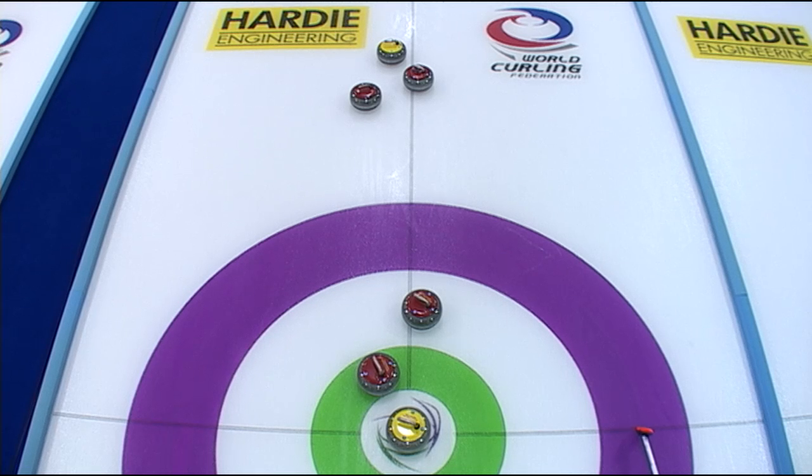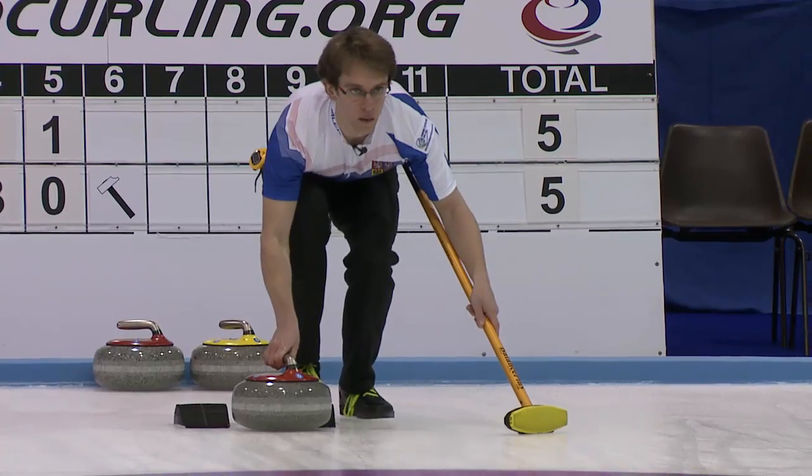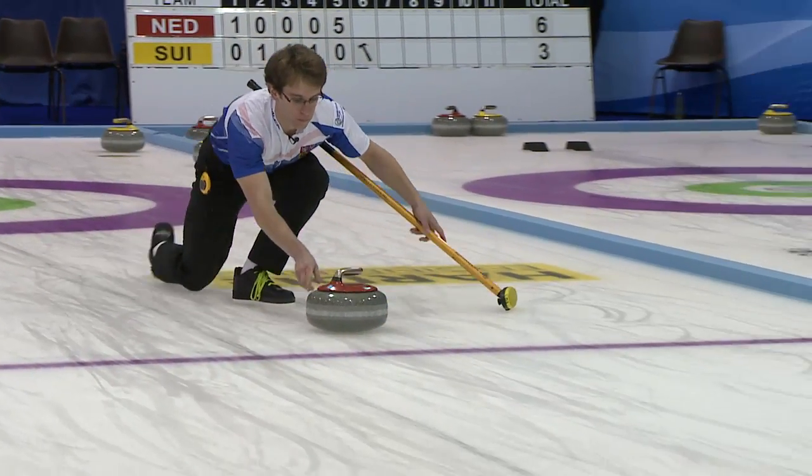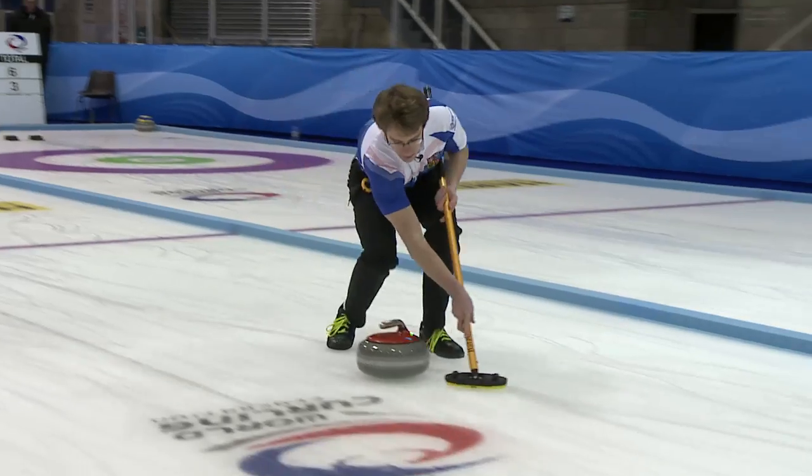I think if I was the Czech Republic here, I'd be quite happy to give Slovakia one point. Just block the line to the four foot circle and make it really hard for Slovakia to score more than a single point here. Yeah, Czech Republic can't really do much about that yellow stone that is on the button, and giving up one is certainly very acceptable. One down with hammer in the seventh, they could make good use out of that. Malé!